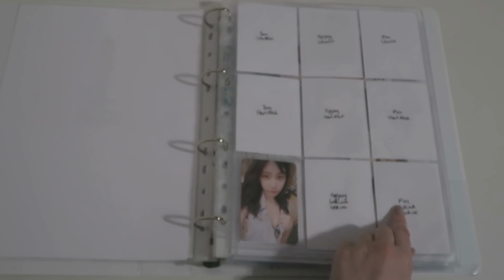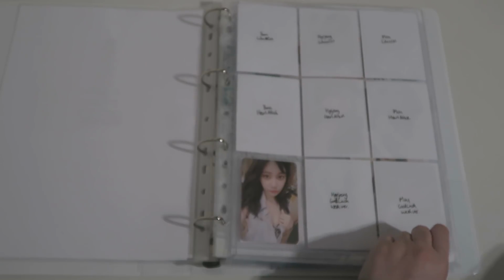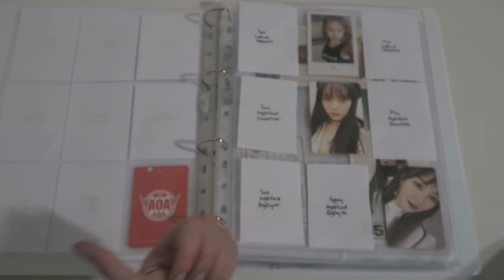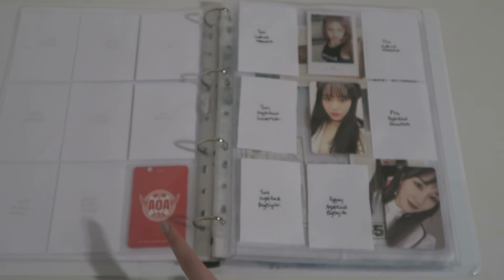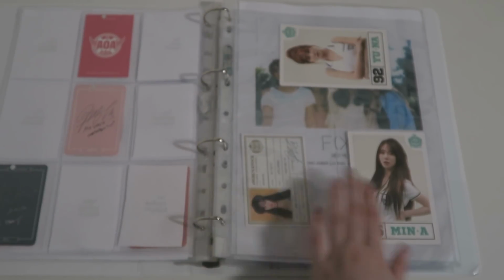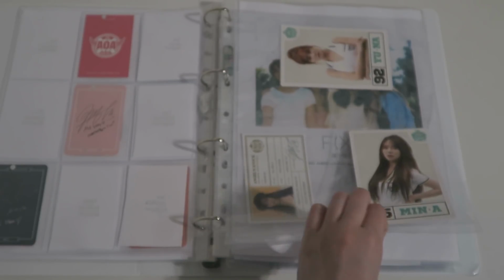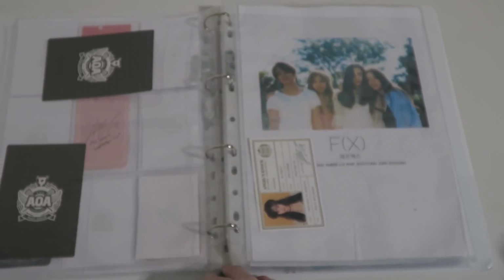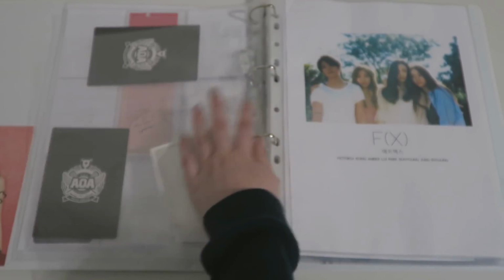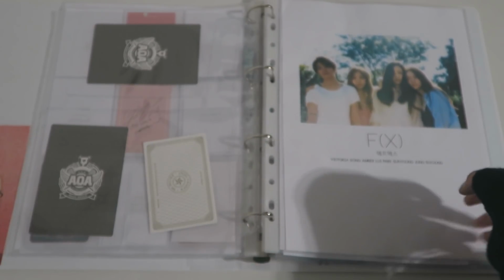Did manage to get Yuna's week version? Yeah, the week version for Good Luck. So that's a plus, because this was the first Yuna photo card I have actually received. And then nothing has changed here. I still need Taehyung's player card for Good Luck, and then I managed to trade, oh my god, I managed to trade a photocard for her Angel's Knock ID, which is great. So that's away. Still quite tragic. And then here we go into FX.